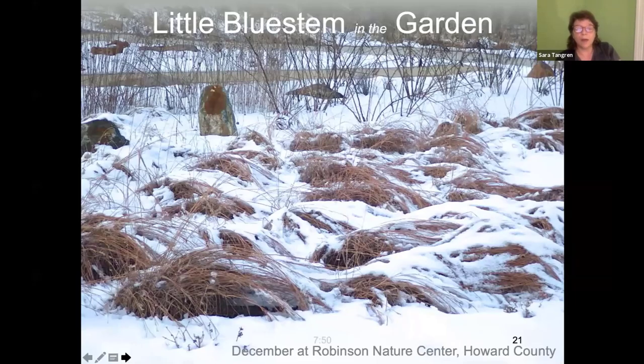Little bluestem will bend in the rain and the wind and the snow. And when it does that, it creates little lodges. And inside of these little lodges, birds and insects find the shelter that they need to survive winter storms. And this process of grasses bending or flopping over is actually called lodging. And I don't know if it's called lodging because it creates lodging for insects and songbirds or not.